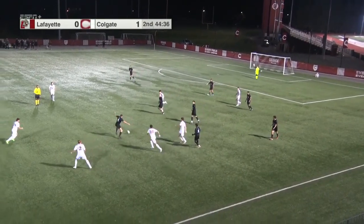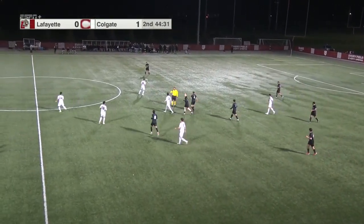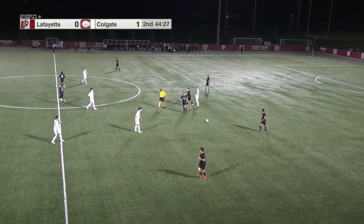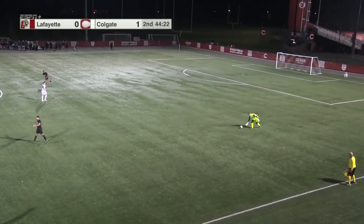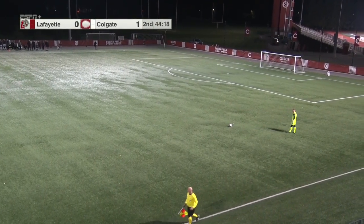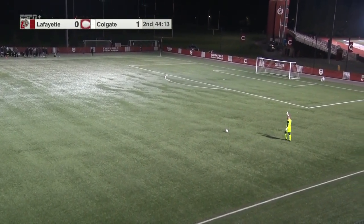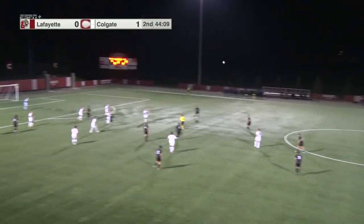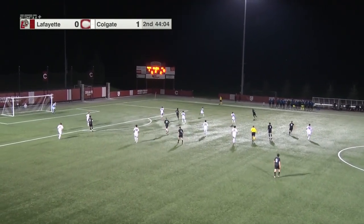Popped up into the air. Lafayette wanted a handball, and belatedly they get it. So numbers from the end of the first half, by the way. Colgate 7 shots total, Lafayette with 5. Raiders had 3 on net, Lafayette had 2. And Leopards with 3 corners to just 1 for Colgate. Possession-wise, it was split nearly even, 51%, 49%, Lafayette to Colgate.